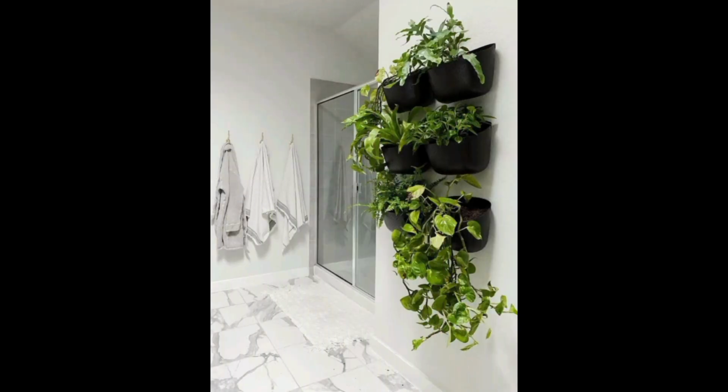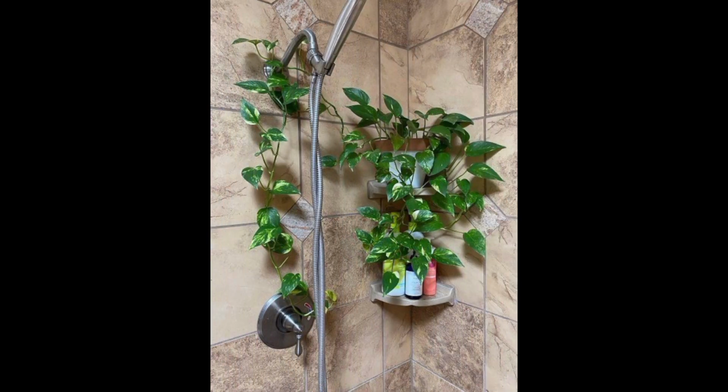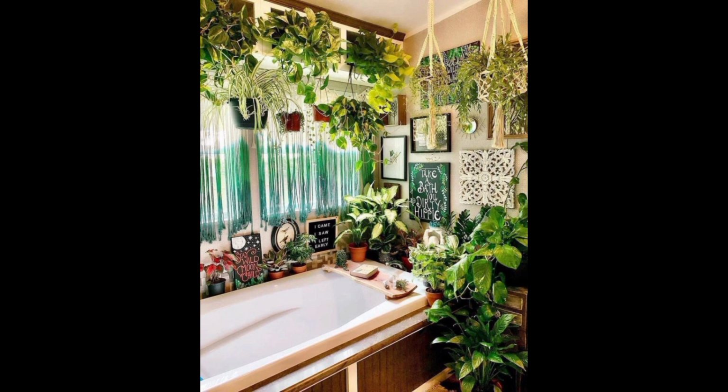Proper lighting. Ensure that your bathroom has adequate natural light or install suitable artificial lighting to support the growth of your plants. Consider using LED grow lights if your bathroom lacks natural light.